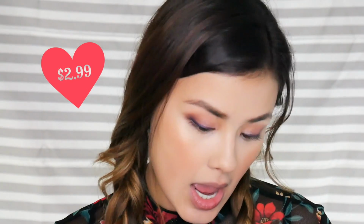Now these look fun. These are the gel lip liners, and I have the shade Think Flamingos. Oh, they gave me two. I don't think they meant to do that. Oops. Oh well. It's just not a good color for me.